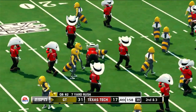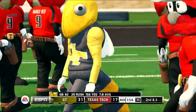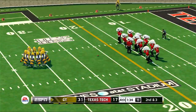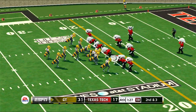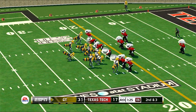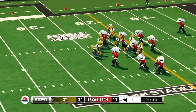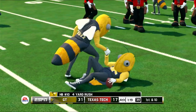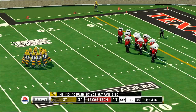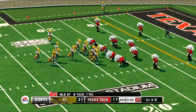And he carries the ball for a nice gain. That's good for a gain of 7 yards. Second down, and they're going to need about 3 yards to pick up the first down. That's a great tackle at the 18. That's good for a gain of 3 yards. First down.